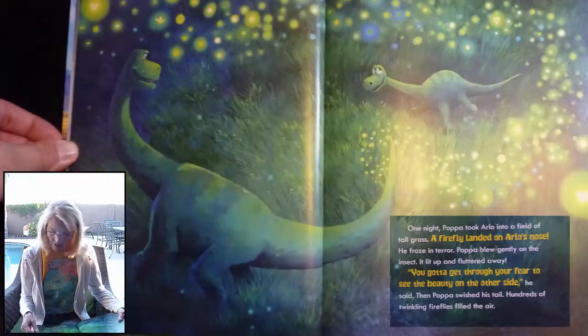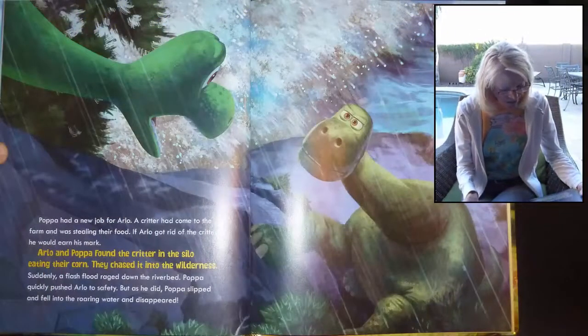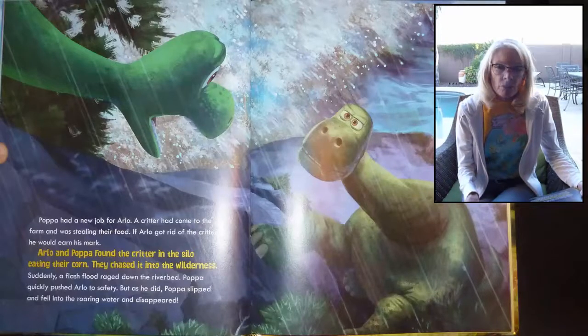Okay. Arlo didn't seem too scared then, did he? Papa had a new job for Arlo. A critter had come to the farm and was stealing their food. Do you think it was a raccoon? I don't know. Raccoons are kind of famous for that. If Arlo got rid of the critter, he would earn his mark.